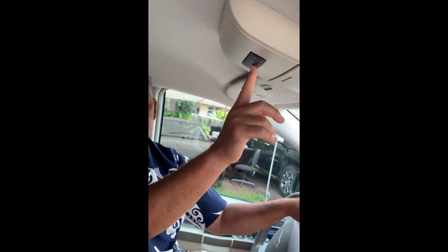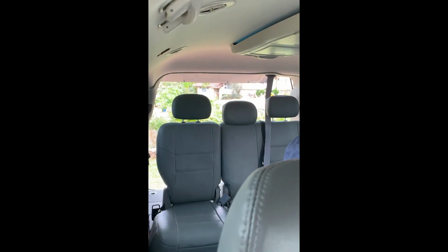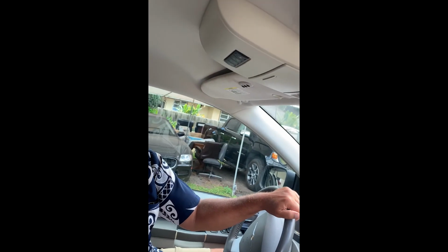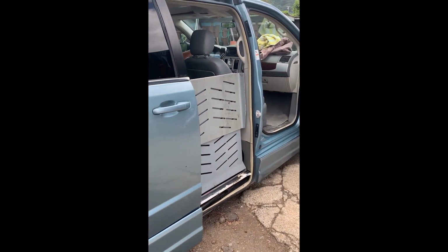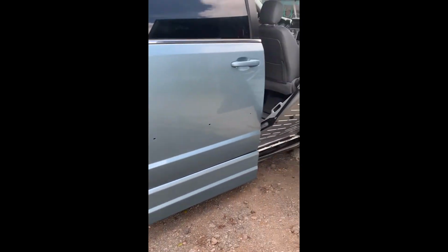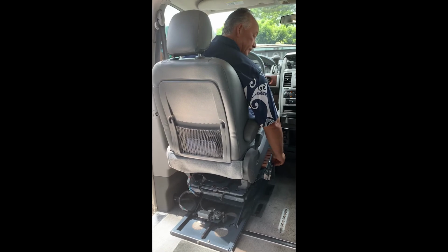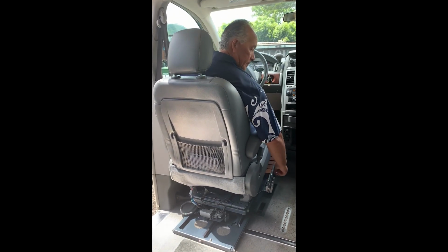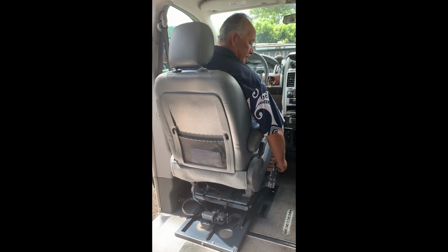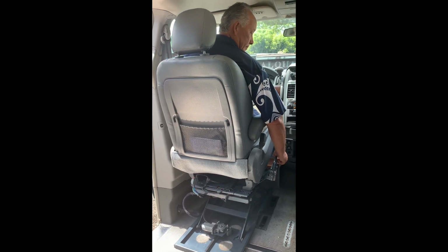If I want to open the trunk, simply press that button and it'll open up the back trunk window. And then if I want to bring the ramp out, simply press that button, and there goes the ramp. It even lowers the car down to adjust the height for the ramp. And go up. Very cool.